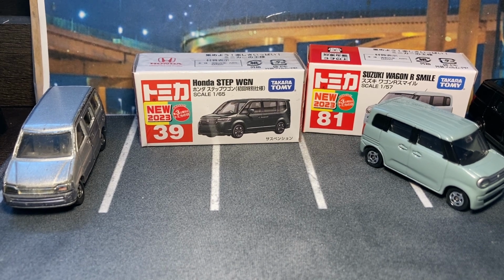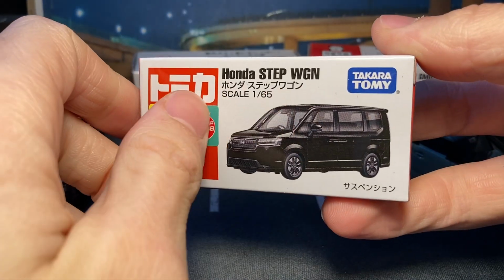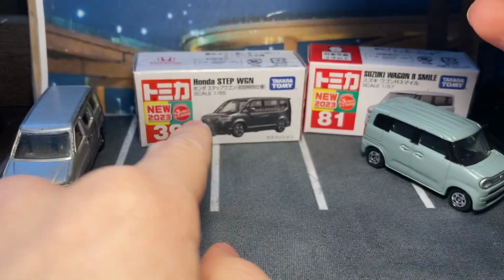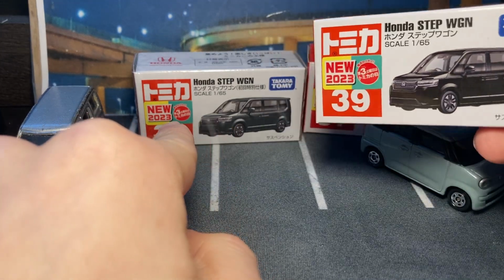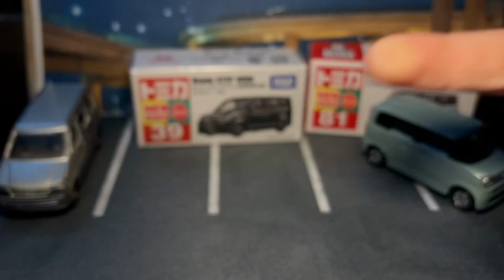Okay, this chair is like annoying. So this is, oh yeah, because it's hard to tell with the packaging until you look at the words. This is the normal version. This is the first color. Yeah, the packaging does look the same, but that one is gray. This one's black.